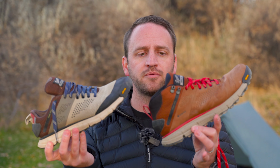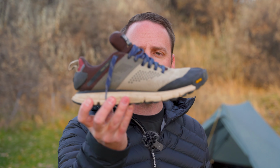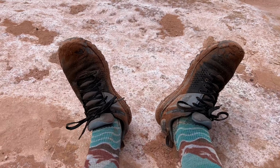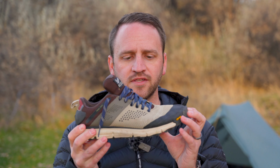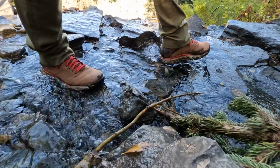Got a couple different options here. This is the Gore-Tex mid-height, and then this is the mesh version. And I've also used just the classic leather upper as well. And for the past couple years of using this shoe, what I have very much enjoyed is the shape of the shoe and the support that it provides for my foot shape.